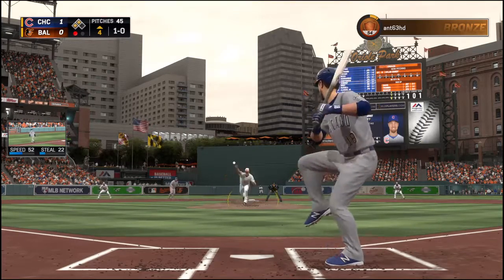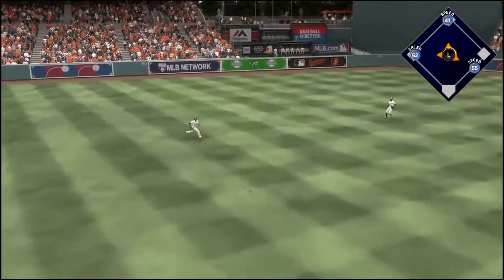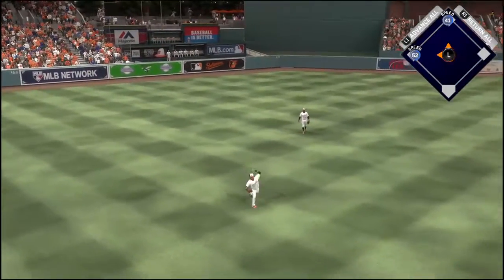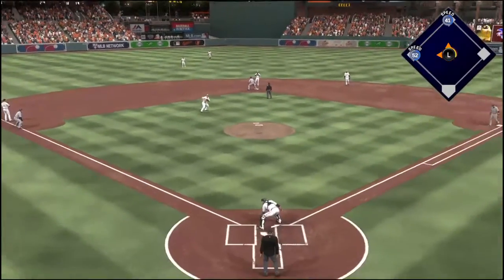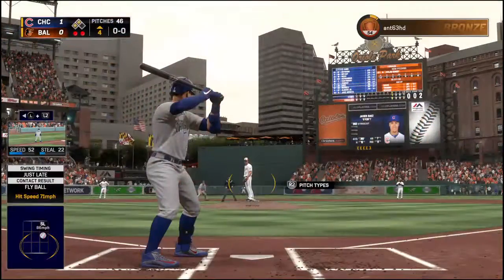1-0 count. Here it is. Here's a swing and a ball hit into the air to left center and shallow. Hara has it, and I'd be surprised if they send the runner. And he's not even going to consider it here as he holds tight at third with 2 away now.